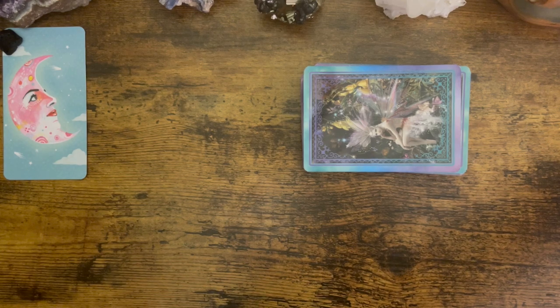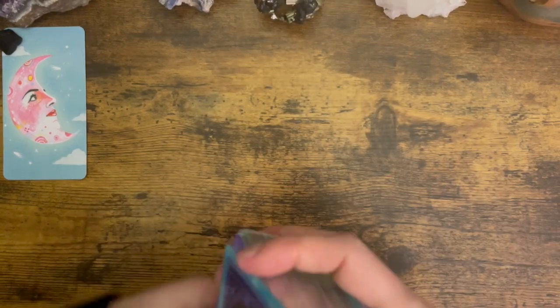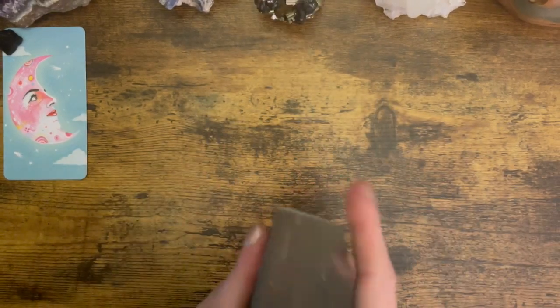All right, that's the end of the channeled messages. Let's get a significator card from your fairy tarot deck. And we're asking, what are your guides helping you to release this year?